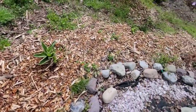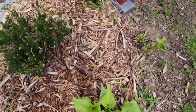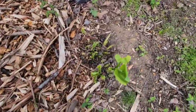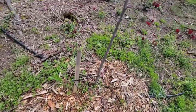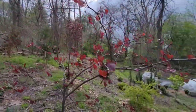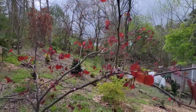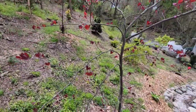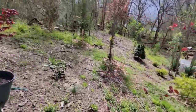More hostas coming up next to the bridge. Guacamole hostas. A few more hostas here. This is a forest redbud. Forest pansy. It is still working its way out.